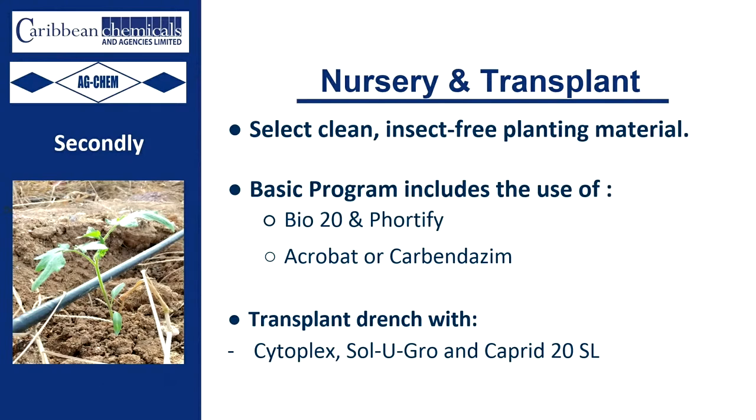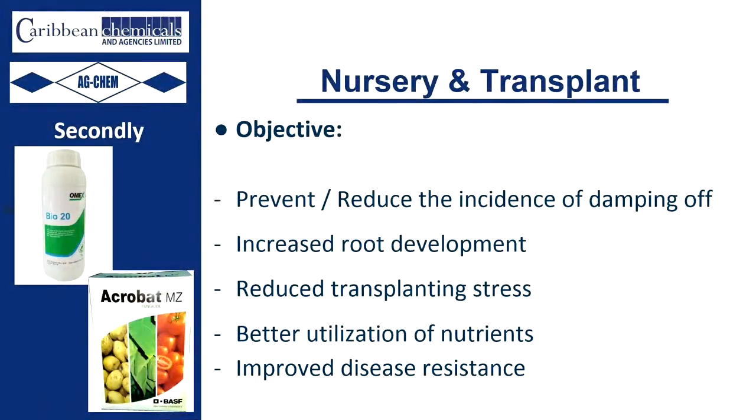Again, the goal of which is to build the plant's capacity by adding your Cytoplex and your Solugrow. So you want faster root growth and at the same time, quicker takeoff in terms of the size and girth of your plant stem. Additionally, the use of Caprid here is to prevent any insects from attacking that young seedling at that stage. Now, as you go into your nursery program, you want to be providing that plant with excellent root mass. You should be able to reduce the transplant stress and, of course, help the plant to better utilize the nutrients that are going to be placed at the root zone.